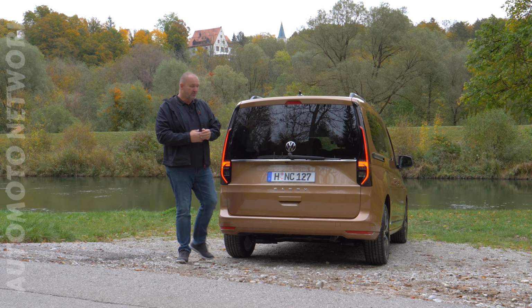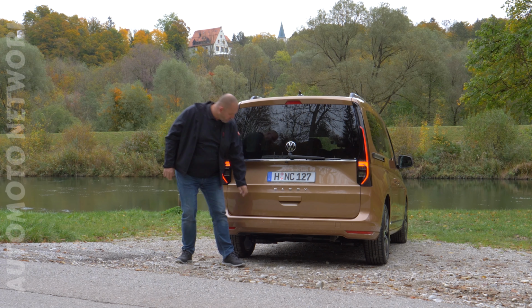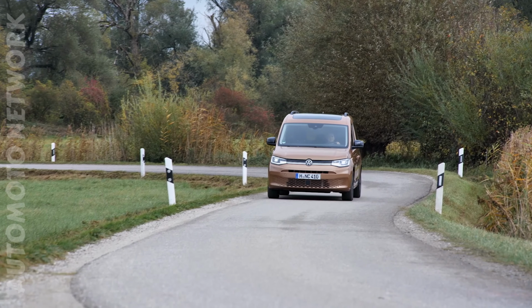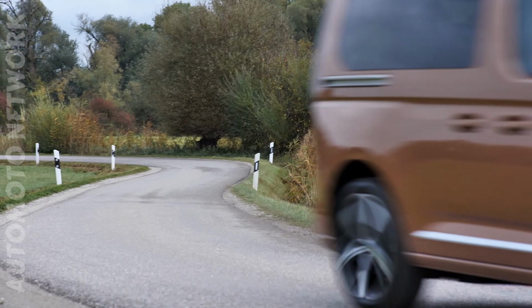On the other hand, what I really like is the Caddy signature down here, and I think it's a very good idea not to put any fake exhausts on the rear bumper. The Caddy comes as standard as a 5-seater, which means you have 2 single seats at the front, and behind that a bench for 3 people.